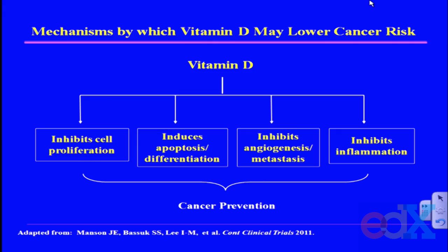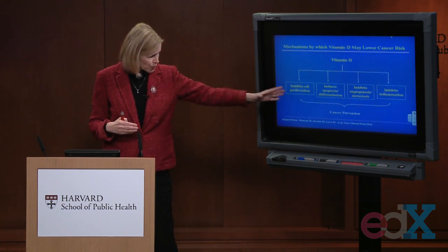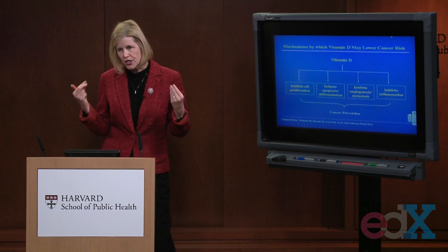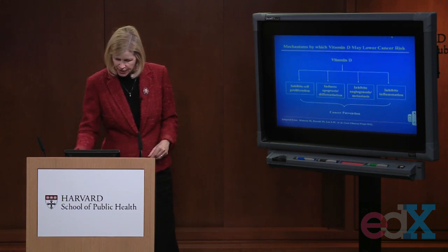There are several mechanisms through which vitamin D may lower risk of cancer. There's some evidence that vitamin D inhibits cell proliferation, causes cell differentiation, inhibits the growth of new blood vessels that can feed tumors and can enhance the risk of metastasis, and also clear evidence that vitamin D inhibits inflammation. All of these pathways may be involved in cancer or the prevention of cancer, but we really need the large-scale randomized trials in human populations to know if vitamin D supplementation will prevent cancer in the population.